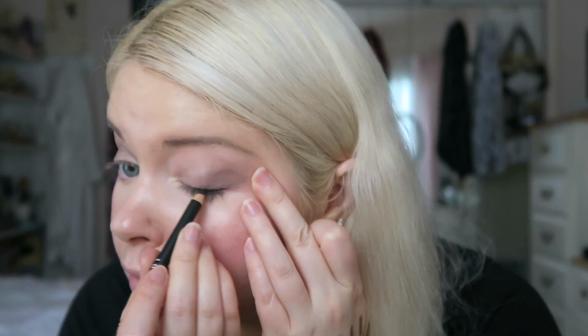Okay, I also got a Lord & Berry Silk Kajal Kohl Liner in the shade Black. I also got a pencil sharpener. Pretty pigmented on the back of my hand. Goes on really soft for a pencil.